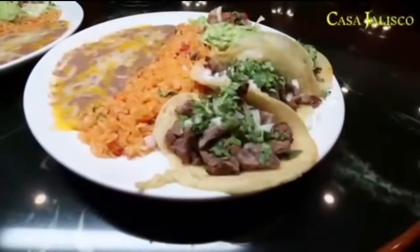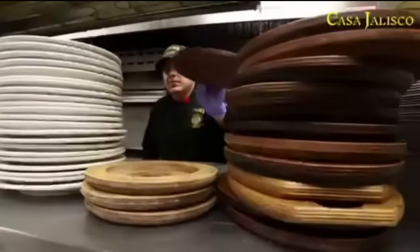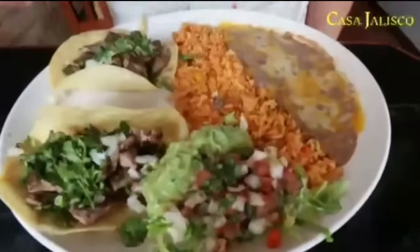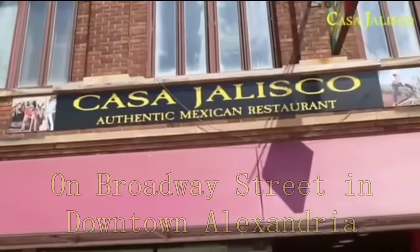Casa Jalisco. Take a trip south of the border to a place where you can savor the flavors of authentic Mexican cuisine. Casa Jalisco offers a true taste of Mexico without the airfare. Casa Jalisco, your Mexican getaway in downtown Alexandria.